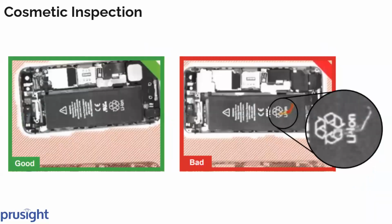There's a cosmetic inspection part again. Any cosmetic variation, it can automatically take photographs and flag these defects. We can set tolerances for all these defects, and depending on the tolerance level, it can basically flag that as a defect.